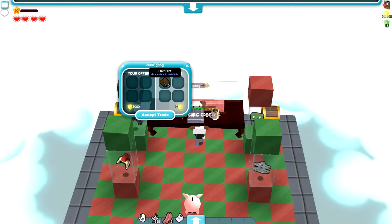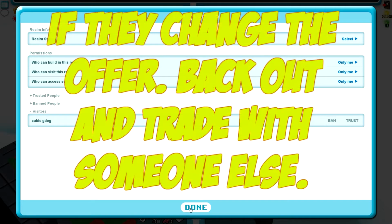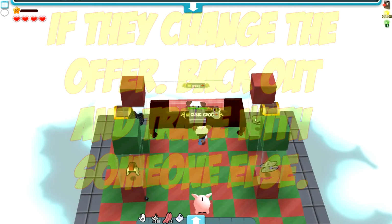So if they start messing about doing any of this sort of stuff, just back out the trade, ban them from your realm, go on visitors and then ban, and just go about your day, because they were obviously trying to do something not very cool.